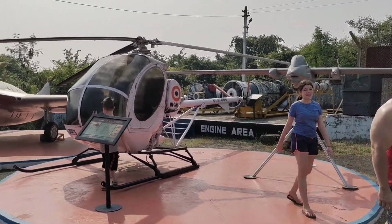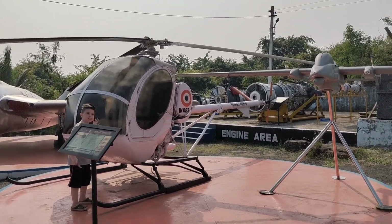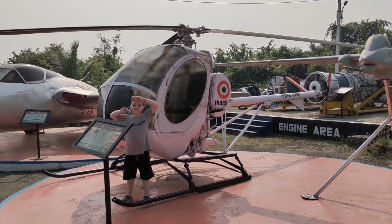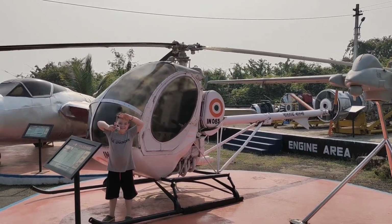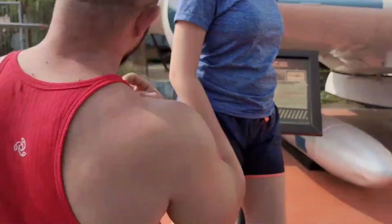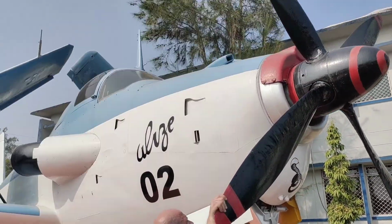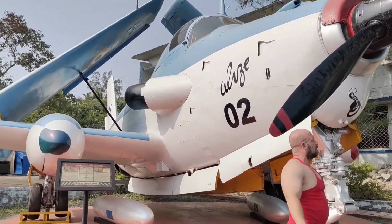Well, look at this beast. One second, Liam. You're not allowed to touch. It's an anti-submarine. It's made in France. Okay. We're not allowed to touch it. Actually, I saw it somewhere.